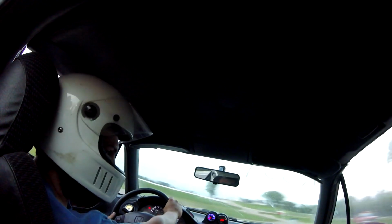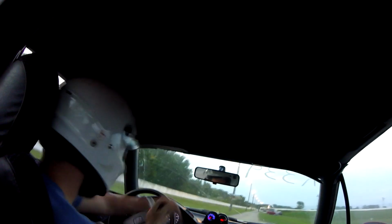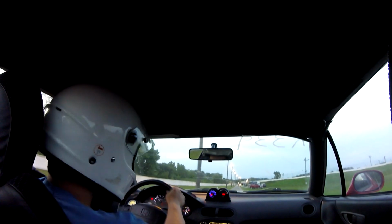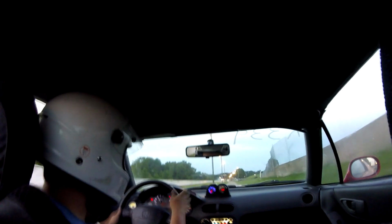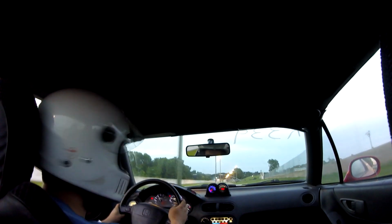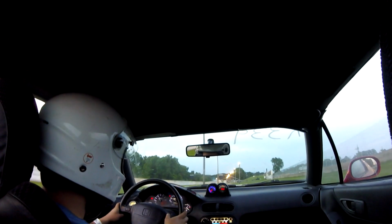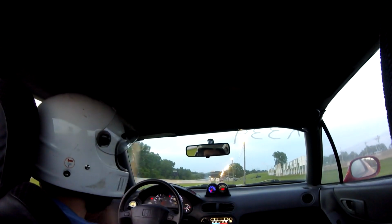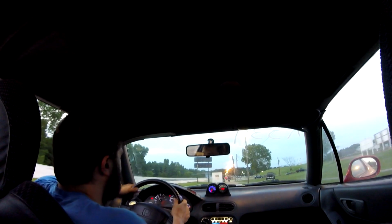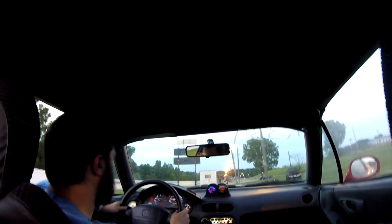A little better, but it still slipped into second gear there. I have to pedal it in second for the clutch to grab, and that's what's really hurting the ET. If this thing had a clutch and wouldn't slip, it'd probably go 11s. That sucker launched a lot better though. I bet you the 60-foot improved. We'll find out.